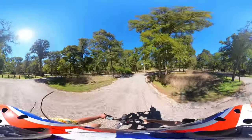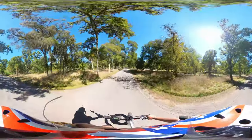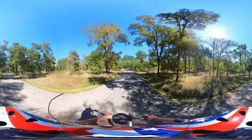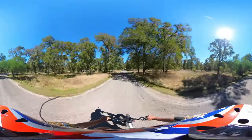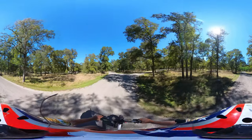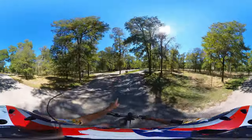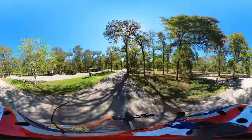Now we're going to go check out the, I guess you would call it semi-primitive or semi-developed area. This is the restroom for both the tent area and the shelter area.